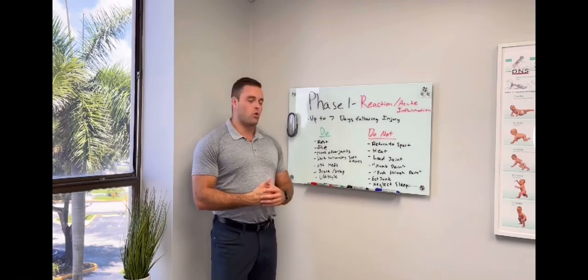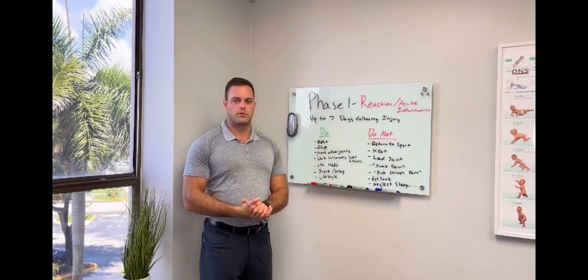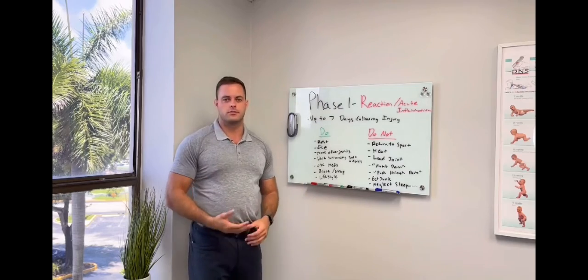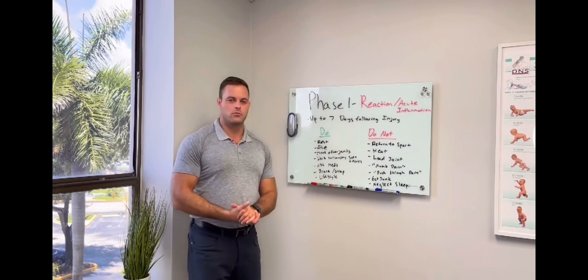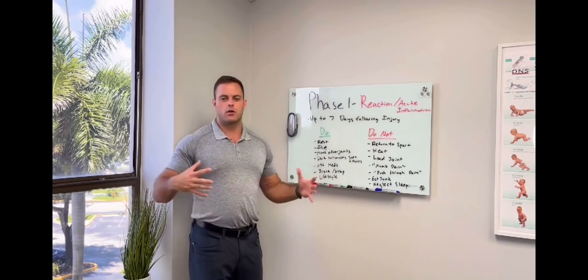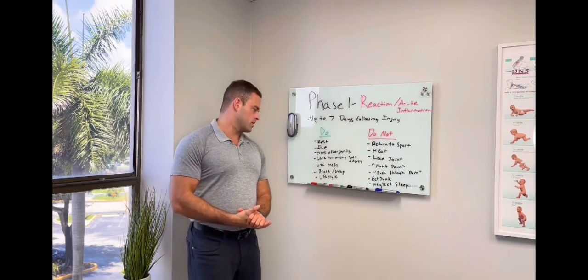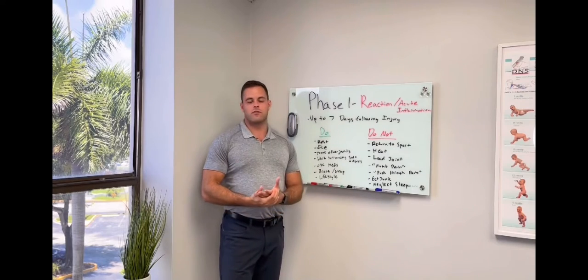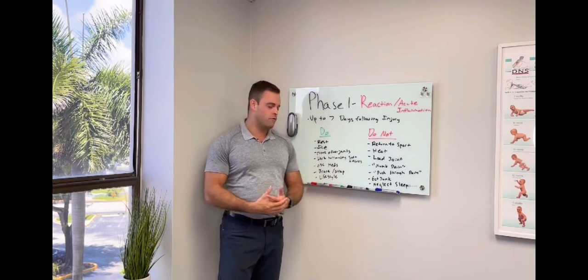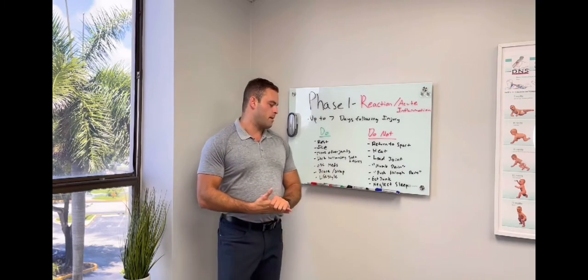Number four is going to be working surrounding soft tissues, right? So if someone comes in with a wrist injury, maybe we'll be working on the forearm muscles. Maybe I'll be working on the hand a little bit, trying to open up the joints of the hand, just so everything moves a little better. We get more blood flow to the area and things like that. Of course, over-the-counter medications, those are an option if your doctor recommends them and they're safe for you. Bracing and wrapping, like I already mentioned.